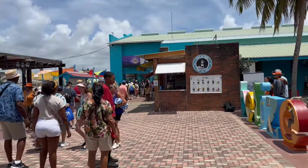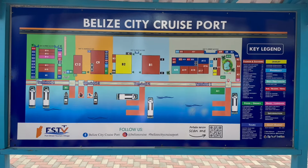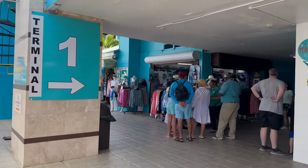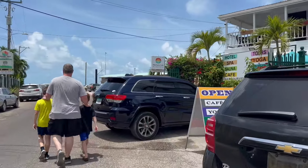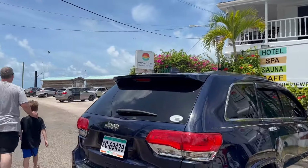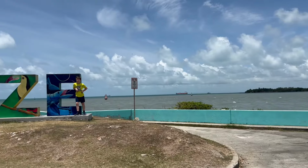So you can see right here there's the Belize sign that everybody goes to, but we're actually going to go to the other Belize sign that we saw when we were tendering this way. So we're going to go to where the sign says Terminal 1 and go down this alleyway, and it will take you to the road. Once you pass through a security section, then you're just going to walk a short way to get to the Belize sign.